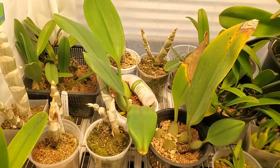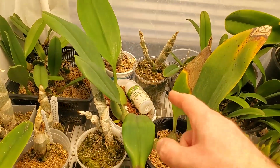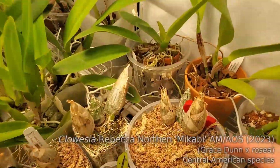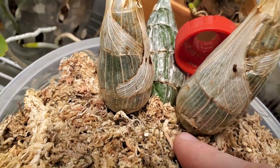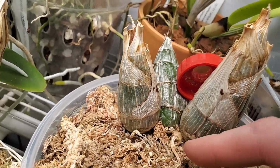Anyway, there's supposed to be 2,000 of them. There were definitely hundreds and hundreds of them all over the container. I left it in this plant for a while. I left it over there on Rebecca Northern Mikabi for a while because I noticed that the new growth, even the tiny little new growth here, looks like it's been eaten up. So I don't even know if that new growth is going to make it, or if it's going to have to try to push a new one.